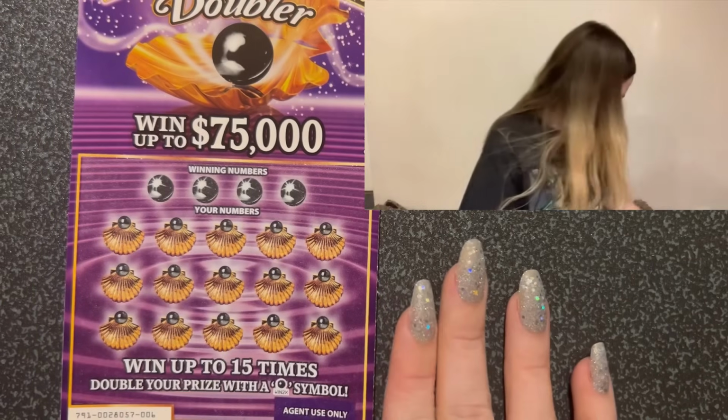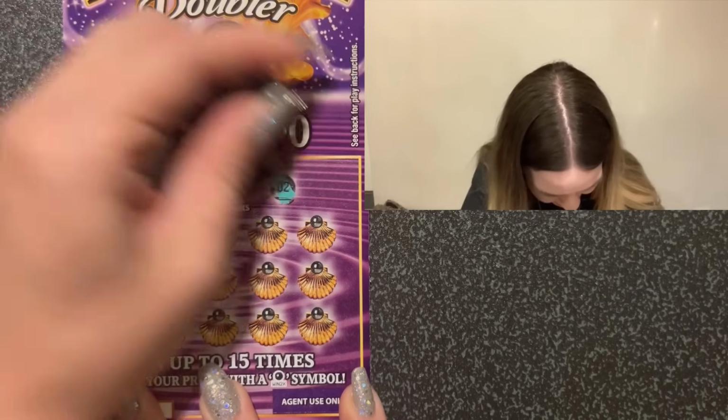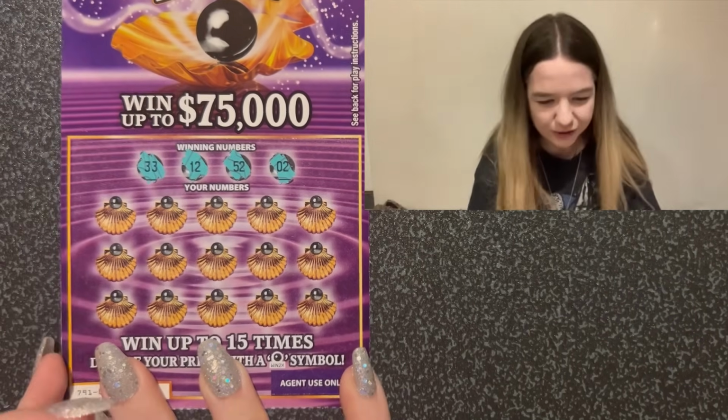All right, now I'm going to switch out orange. Let's go black. Come on, we want to find one of these black pearls. We got 2, 52, 12, and 33.